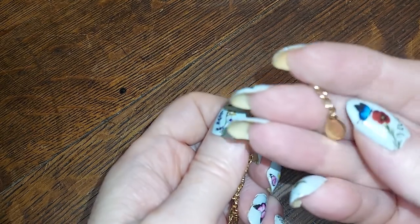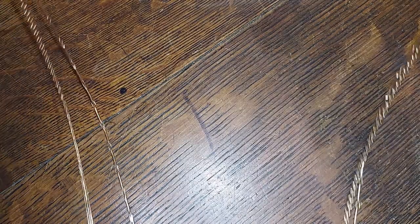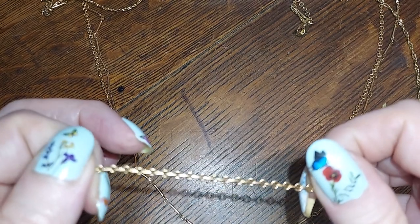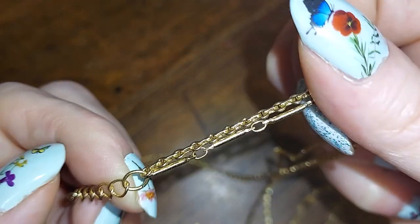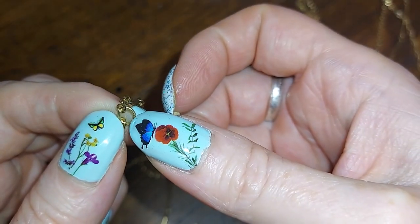Now we have this 3-strand. Really nice. I think it's Aldo as well, yes. But sadly, this chain is broke. So it's got bar chain and it's got regular chain. Oh wait, no, this is a neat looking chain. Really cool. And then there's this twisted rope chain. I have to look and see if I can get it reconnected to this bit here, right there. So that might be worth fixing.